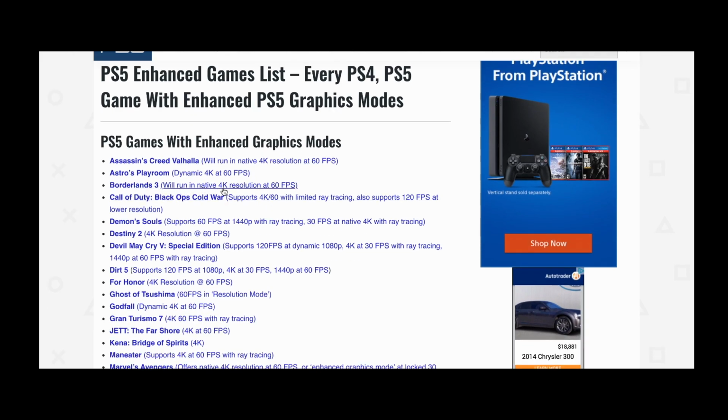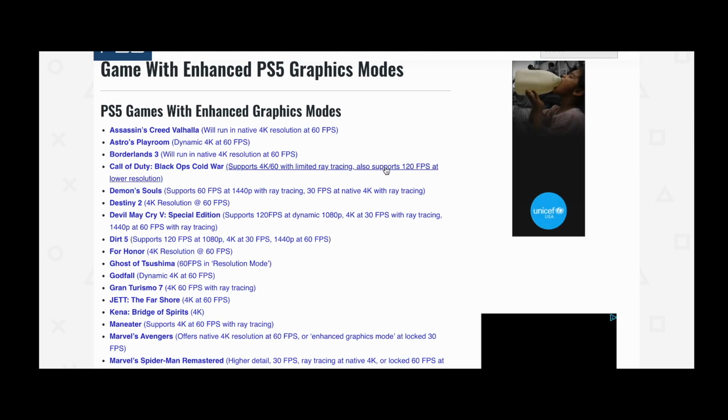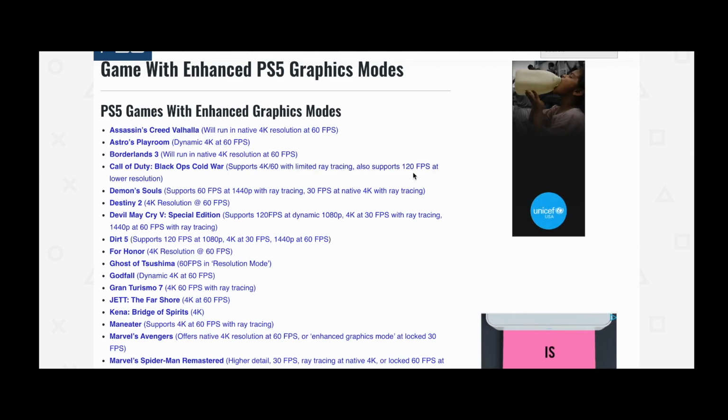Borderlands 3 will run native 4K resolution at 60 FPS. All right. Call of Duty Black Ops Cold War supports 4K 60 with limited ray tracing. Also supports 120 FPS at lower resolution.